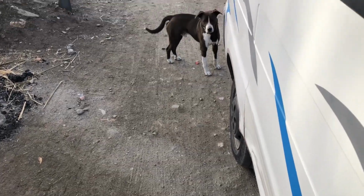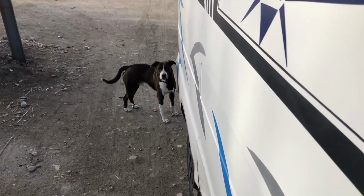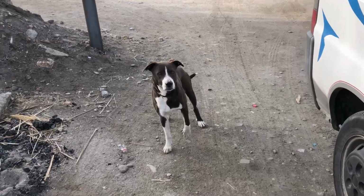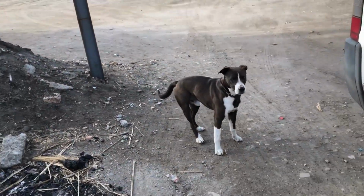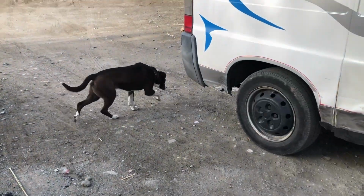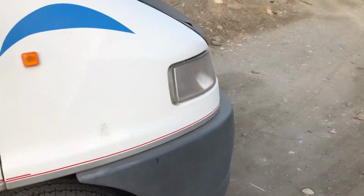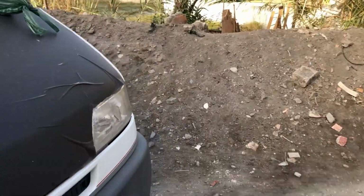So this is the reason I'm leaving this parking spot, because of this dog. The dog is actually following me as I'm driving along. So Mia has come into season. This dog has figured it out. I can't even let the dogs out of the van. I'll show you. The dog is running along, chasing.